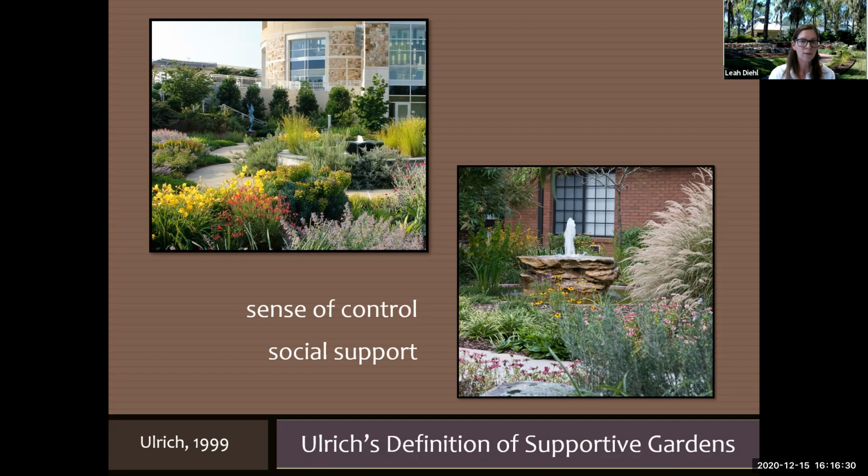He talks about the fact that when you go into a hospital, you feel like you have lost all sense of control. People are telling you what to do, what to eat, what to wear. Having lost all of that is difficult, but when you get to go out in the garden, you regain some of that control, and that can be very important. Social support is also a really important thing, among patients, visitors and staff, and the garden is a place where you can take advantage of a lot of that social support.